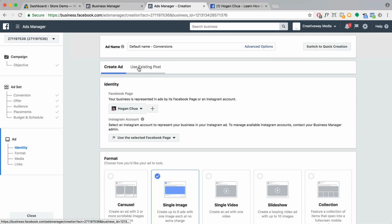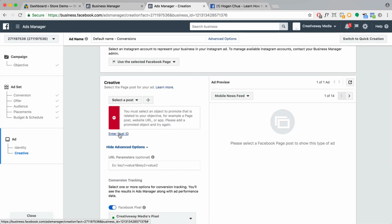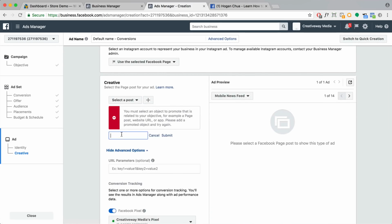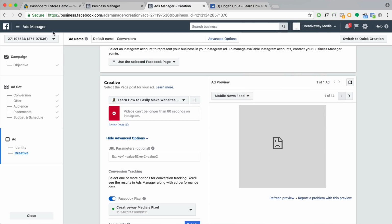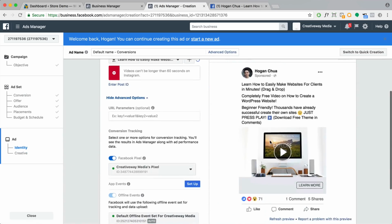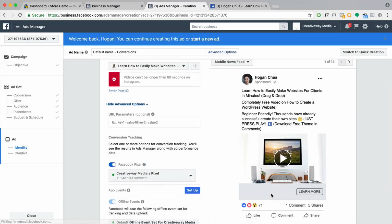Okay, then you want to click on here, use existing post. And then here you want to enter post ID. You can just paste that in and click on submit. I'm going to turn off my ad block, and I might do a refresh. Okay, so that's going to show up with the engagement there. When you run a conversion ad, it's going to be a lot cheaper because people are going to see that it has social proof, so they're more likely to click into that. Okay, so that's basically how you do it. What I recommend again is to watch Kevin David's video.